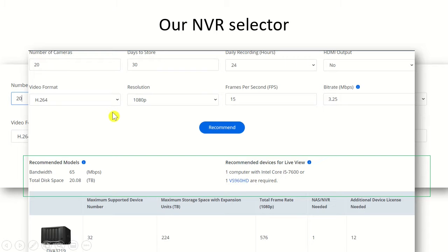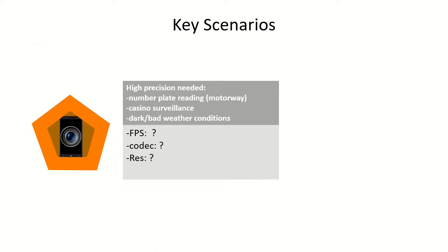Obviously, the tool's quite straightforward, but you may be wondering, what's the difference between the video formats? Which one do I need in which scenario? So I'd like to take two, potentially extreme ones, so you really get the idea. We'll start with a scenario where you need to do high level analysis. You need a lot of precision.